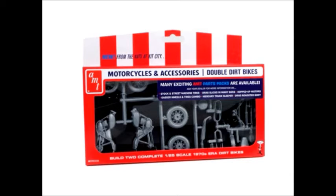They're not going to make the most accurate dirt bikes in the world. They're not a whole heck of a lot of parts to work with there. There were little accessories that were thrown into a kit sort of as an afterthought to get it to sell better. But they'll make a fairly decent sort of diorama type idea.